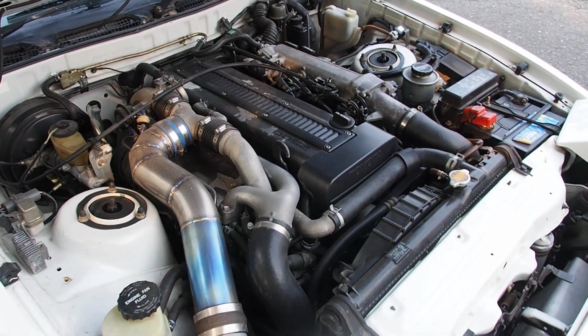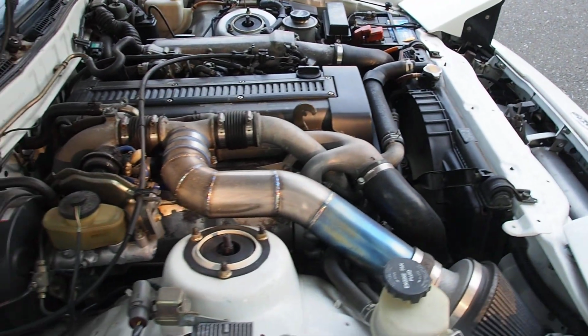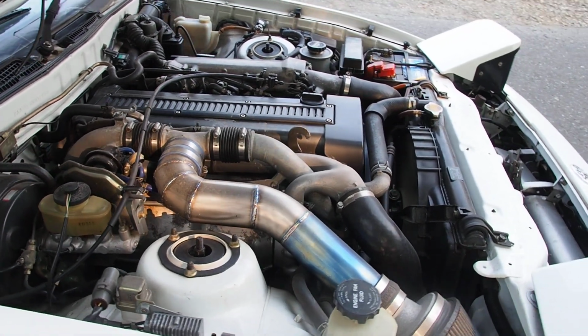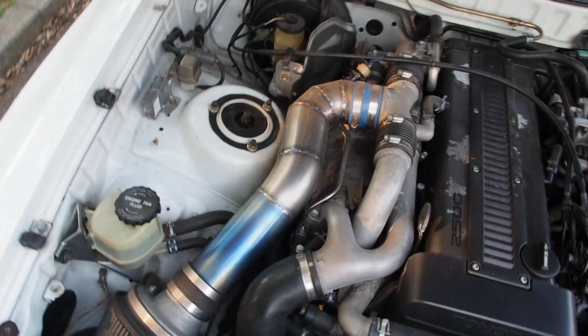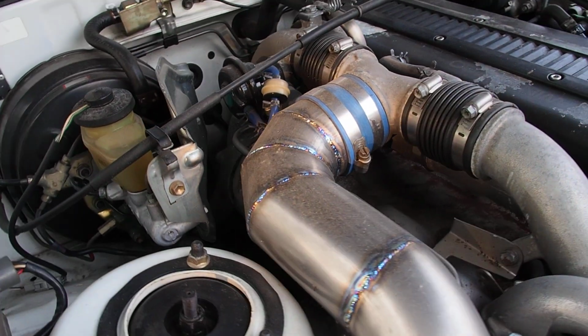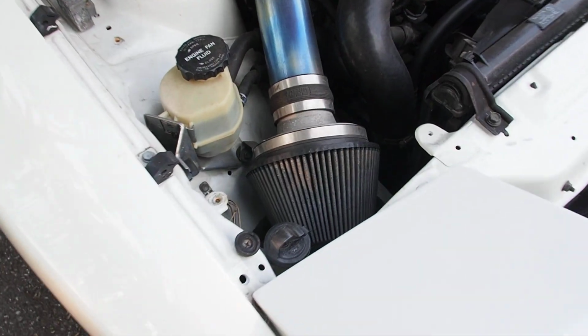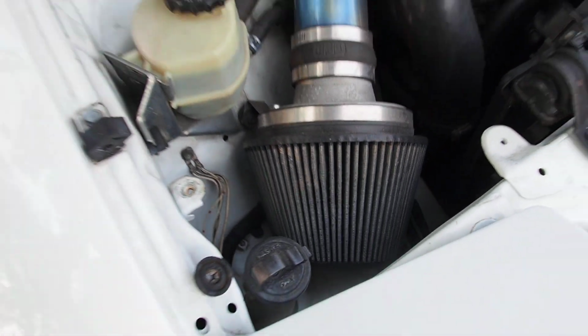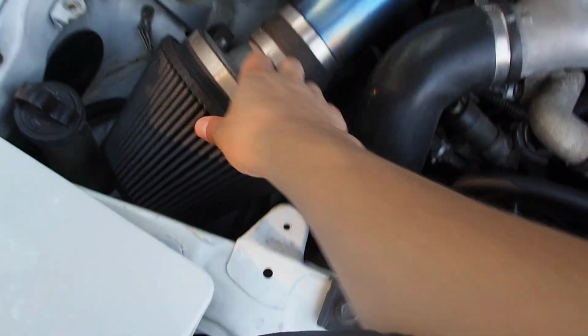The 1JZ, often known as the little brother to the 2JZ, is known very well in drifting circles for being a reliable, well-performing, and excellent engine in terms of modifications. We got a custom intake pipe here, with custom, cool, colorful welds. That's really interesting. And then I don't know which brand that is. It has a little bit of HKS on here, but I think this is probably an Apex filter.